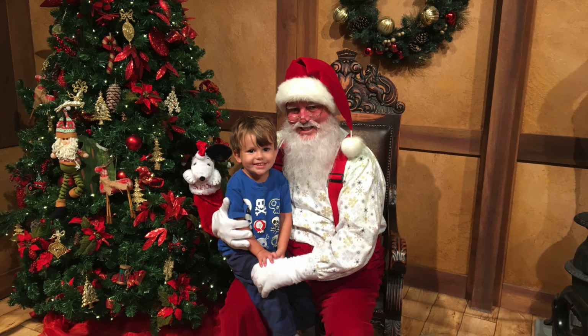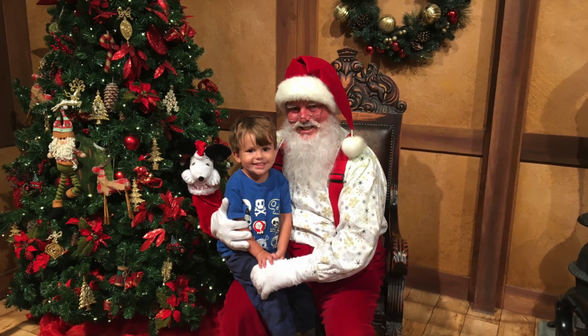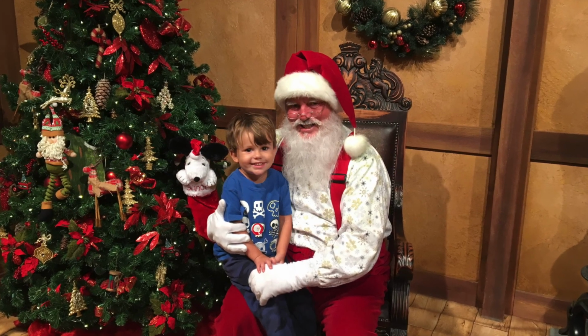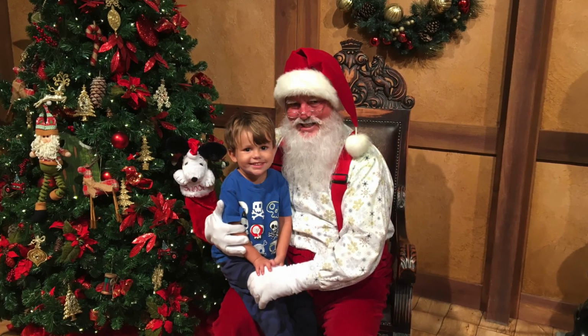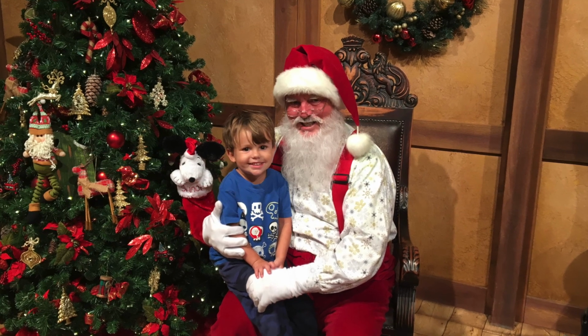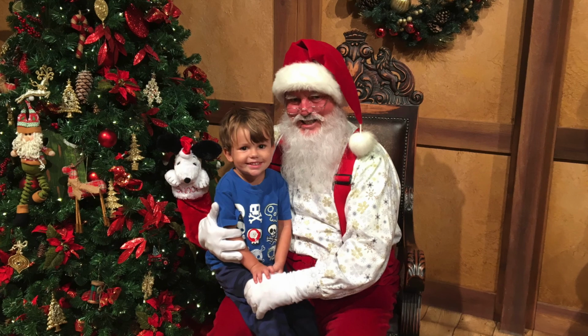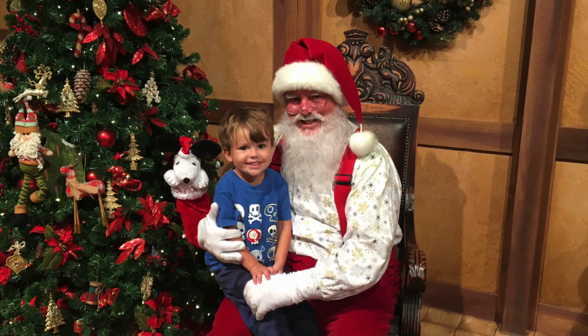Here's my oldest with Santa. They also had tubing the kids could do, but they make the kids carry the tubes all the way back to the top, and they just get tired really fast, and again, it's really cold. They also have Build-A-Bear, which my kids did, and they did have fun doing that.